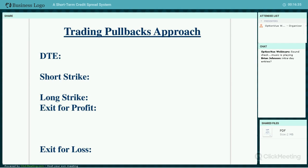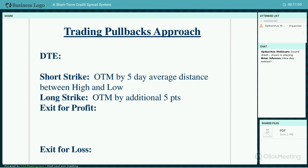We need to determine how far out in time we're going to go, days to expiration. We need to determine where our short strike will be and the long strike, and determine the spread. We need to determine our exit strategy for profit and for loss. And with those 5 items filled in, we're going to have the means to then go and start using backtester or backtrader and go into town.